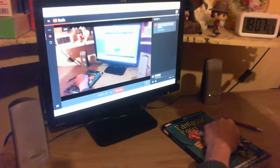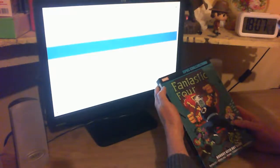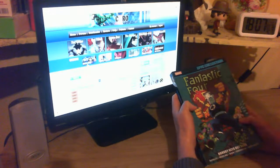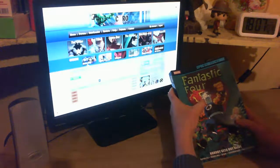I am going through my Epic collections, looking at the ones that I got in March that I didn't really have time to look at or do anything with. So I'm catching up on a few of them. This is Fantastic Four 23, Nobody Gets Out Alive. There's Ben on the cover with a bucket on his head.